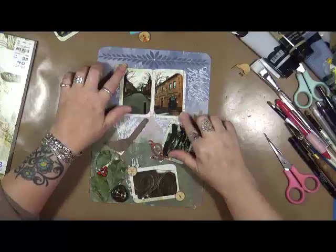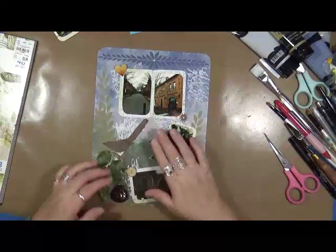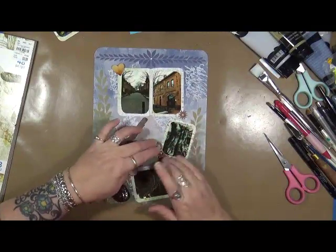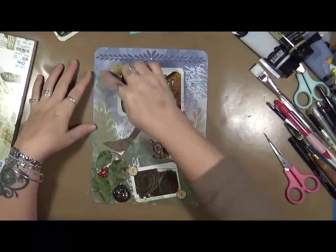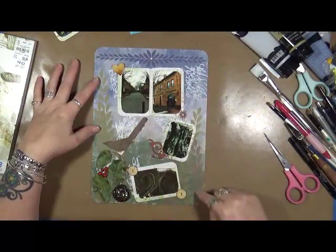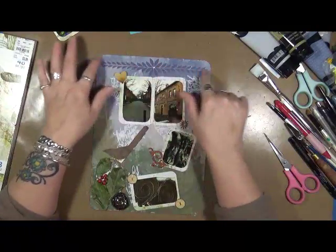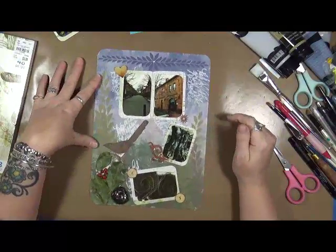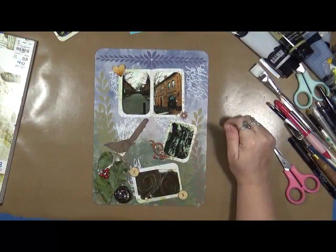Now I've got to let this stuff dry. All right, I do want to go through and do some outlining of these little weeds I've got here, and maybe do some more dots along this front, maybe some white dots around the outside. Hang on.